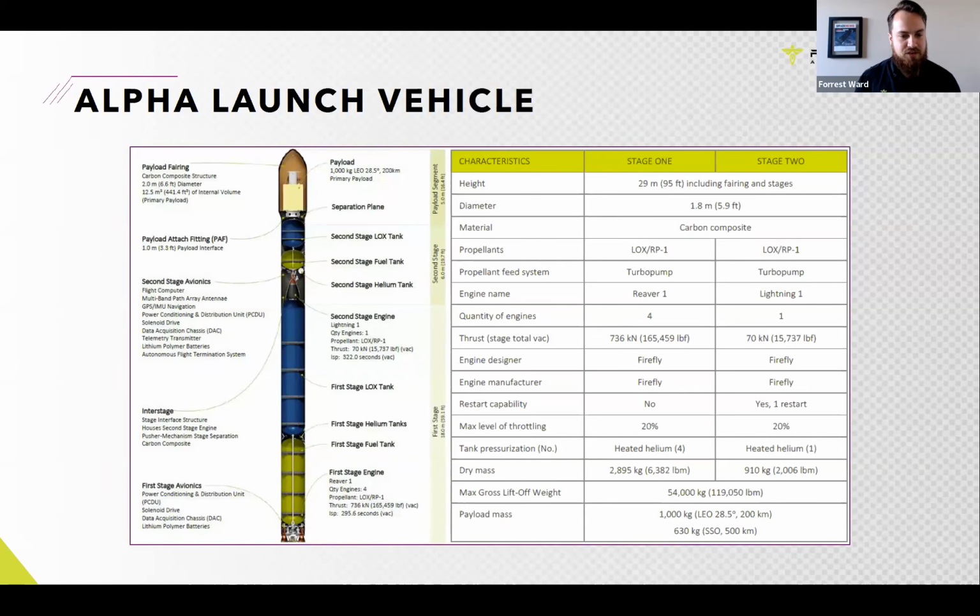During periods of coast, we handle roll, pitch, and yaw using the reaction control system. So those are the important elements on Alpha of the GNC system. Also notable in this cross section, you can see the ribbed elements in the vehicle's tanks. You can see that the second stage smaller tanks have a few.